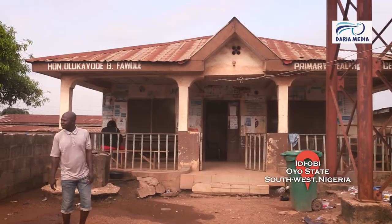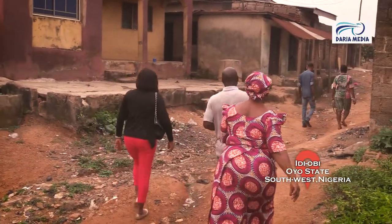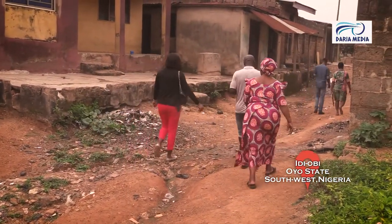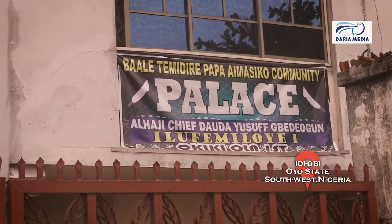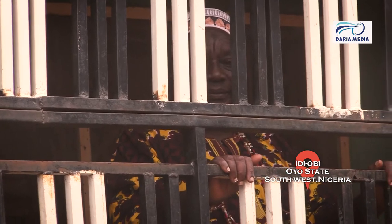Baba Khadija is a resident of Temidire Pakpa Aimasiko, a community of Idiobi. He's hailing to the area. He leads us to the community leader known as Baale.